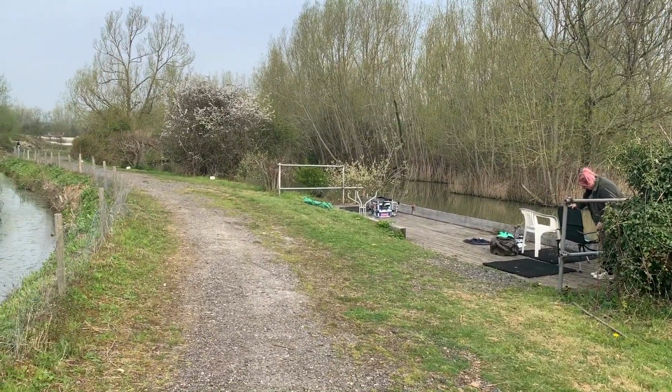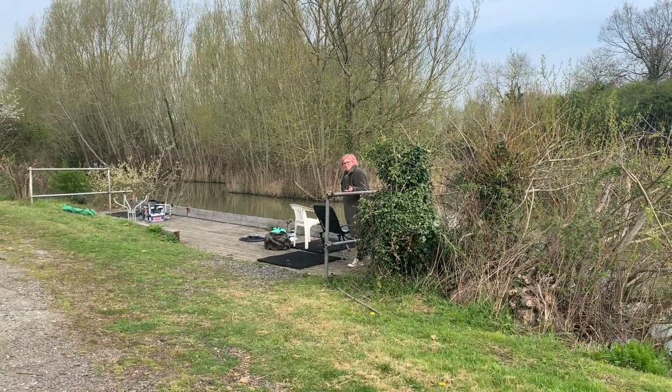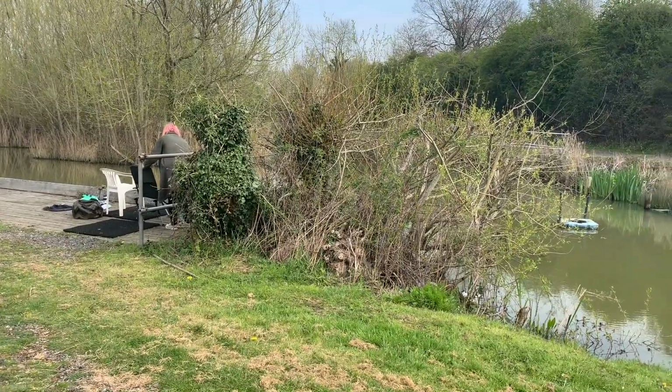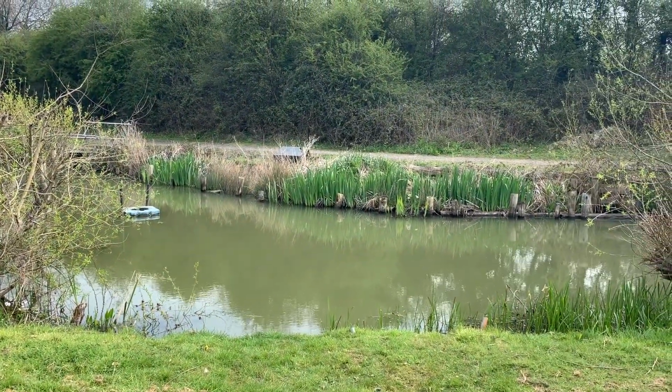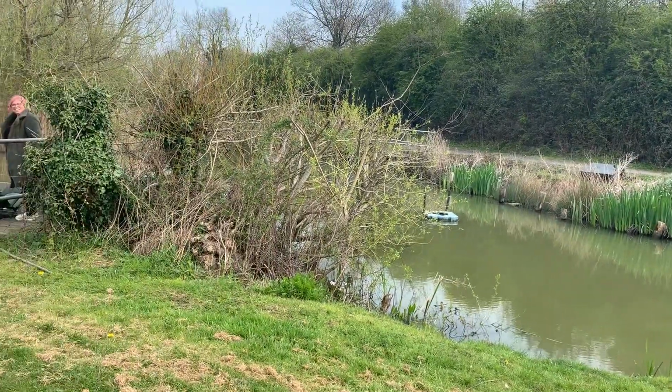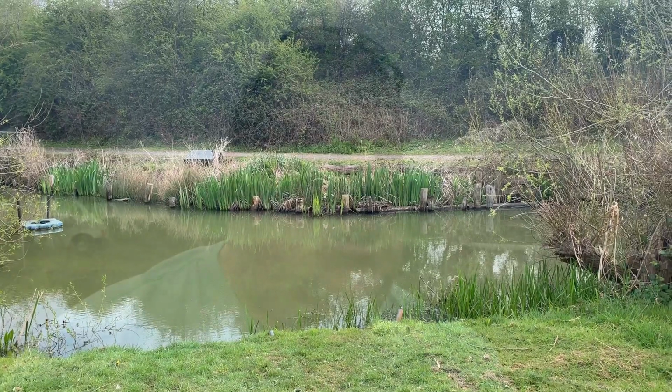Seen a few fish showing. There's the wife setting up her chair. And we're going to get set up and get some fishing done. So I'll see you all in a minute.